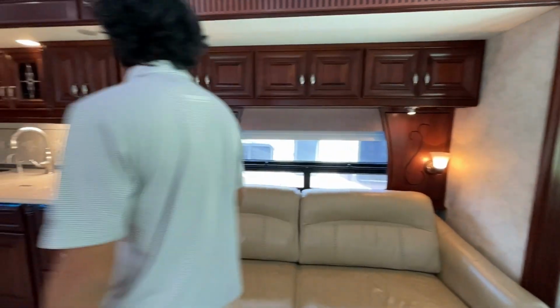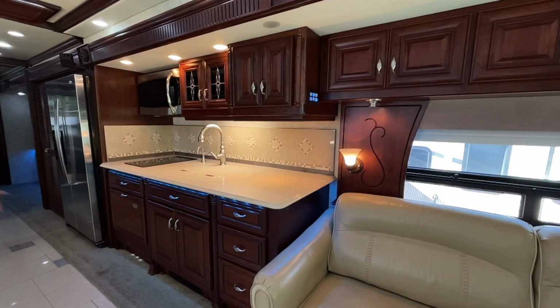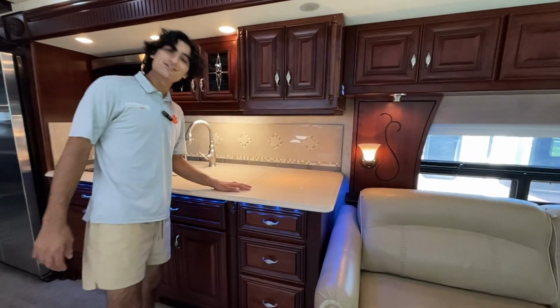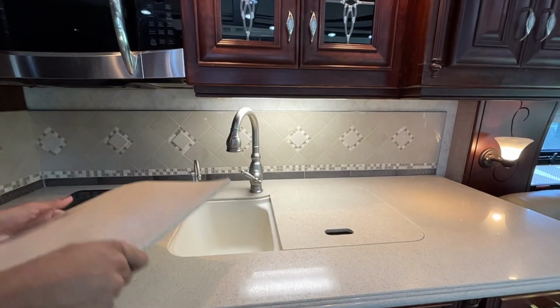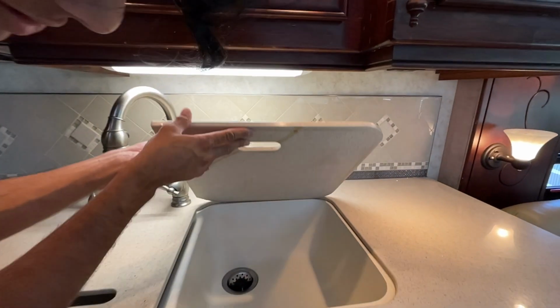And I like the touch of warm lighting here. Here and there, you've got these nice wall lights. It's not just completely LED everywhere. Now this is our kitchen space. These pieces are so dense. There's a small crack right here in this piece, but it's all good. It still does the job.